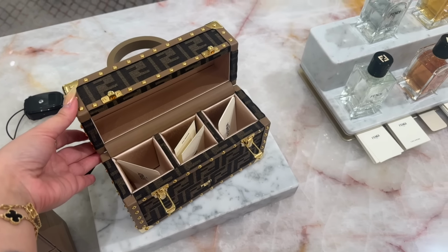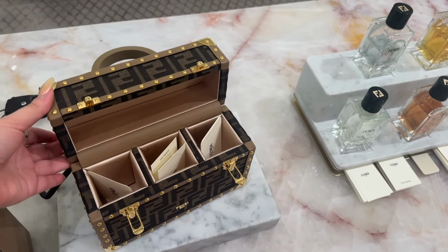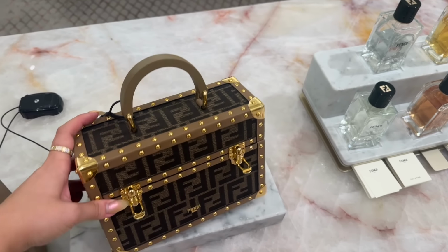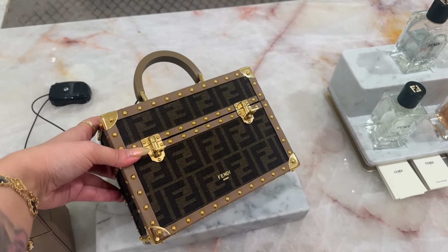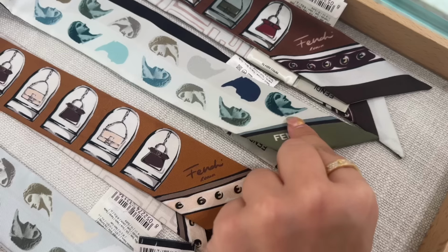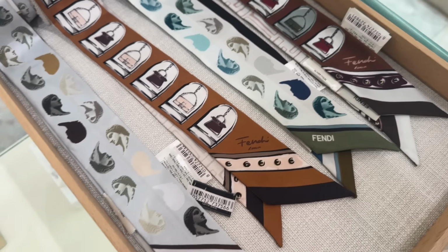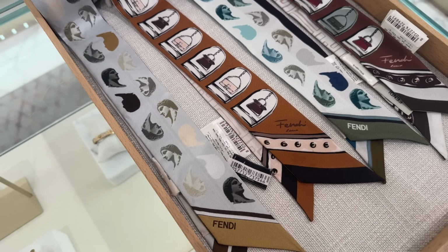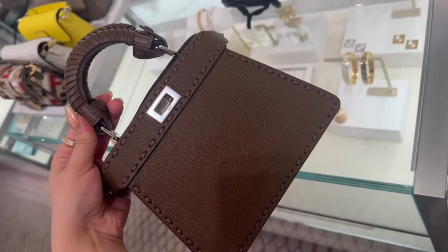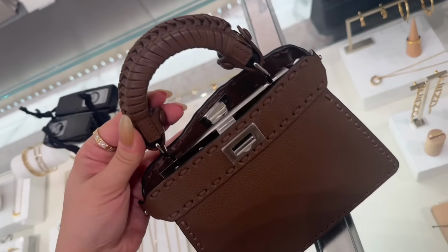Guys, I'm dying. Look, they have these new fragrances and they have a little trunk. Fendi trunk for the fragrances. How cool. It fits three perfumes inside. Also, the new twillies are super cute. Love the colors as well. I found the most perfect brown Peekaboo. Isn't the color gorgeous?